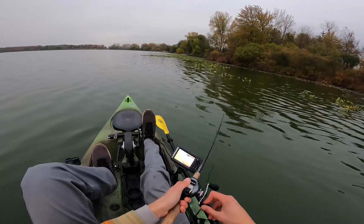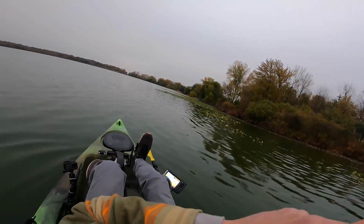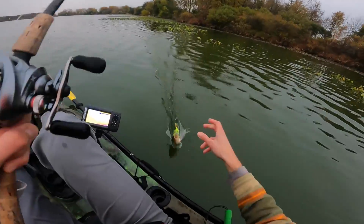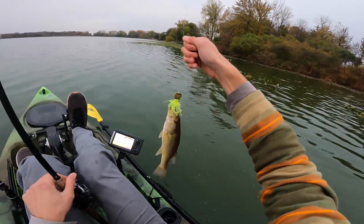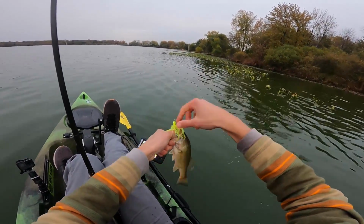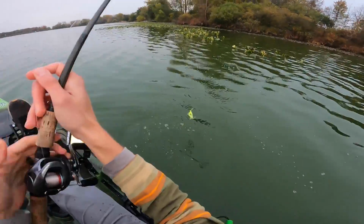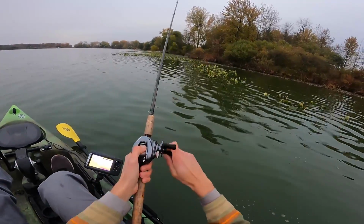Okay, slow it down. That's a fish. Oh my gosh, what do we got here? It's a dink. Dink alert. Wee woo, dink alert. See, bud, when I slow it down, I get bites.